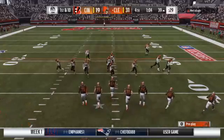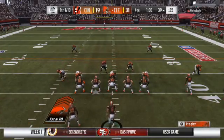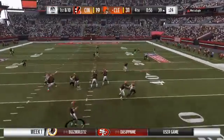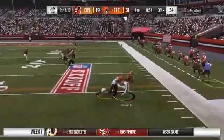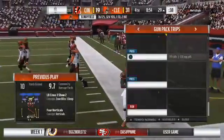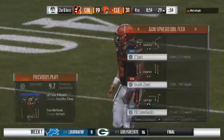Mayfield showing why he was the number one overall pick. He's got the Browns on the move, 1st and 10. First down, Mayfield. Underneath for Johnson. Oh, and now he bowls him over. And he is out of bounds inside the 30. 10 yards on the pickup there, and it'll be second down.